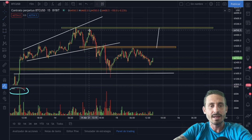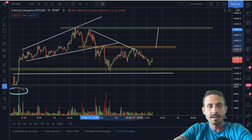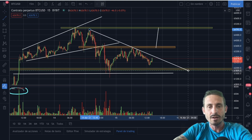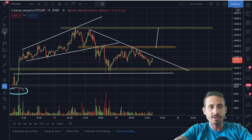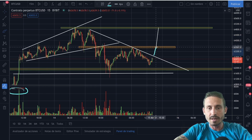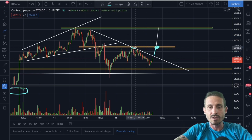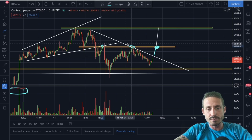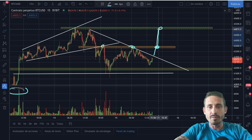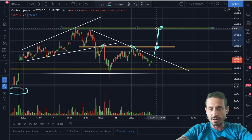Okay, if we get this high over here, and connect it with this one over here, it looks like we might be wanting to break this resistance point. If we break this resistance point, we'll be coming here and retesting this other major level, as you can see here on the chart. Okay, so this is crucial. We break this downtrend, come and retest here. If we break here, very likely we'll be retesting all-time highs again, guys.